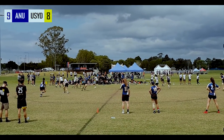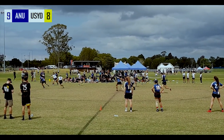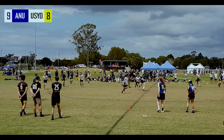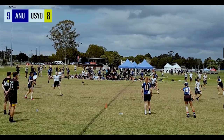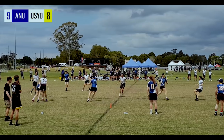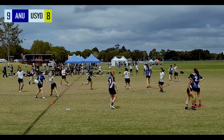Shutting down that handler. Offense very nicely, almost forcing it out. Very well caught. Big reset. Looks like they're coming down in a bit of a zone rather, sorry, not a match.